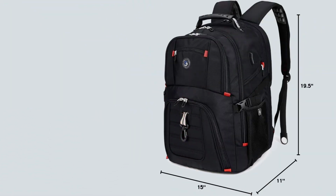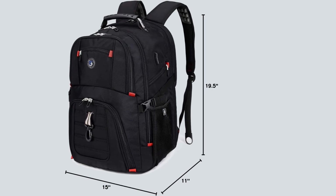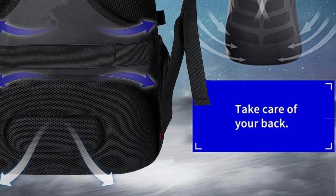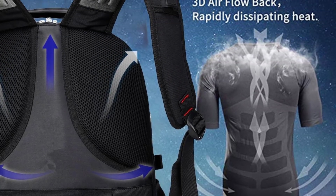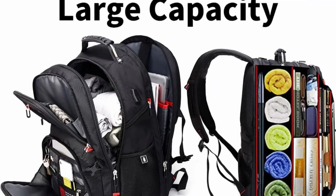Built for convenience, it includes a USB charging port with built-in cable and a password lock for added security. The U-shaped ventilation back design and breathable mesh shoulder straps offer maximum comfort on the go, while the rugged polyester material ensures long-lasting durability. It fits laptops up to 17 inches and unfolds 90 to 180 degrees for hassle-free TSA checks.